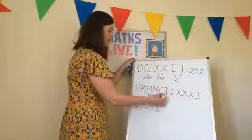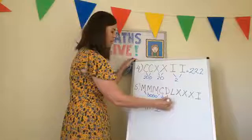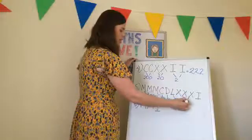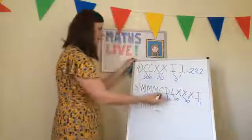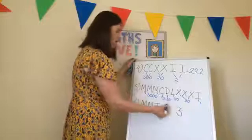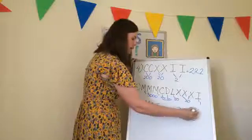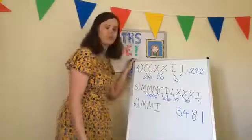The next one, M, so that is 1,000, so that is 3,000. Okay, C is 100, and D is 500, so we need to be careful there. L is 50, XXX is 30, and I is 1, so we need to blend this one together. So I'm going to put the answer down here. So it's 3,000. 100 less than 500 is 400. 50 and 30 is 80, and then the 1 at the end. So the answer to question 5 is 3,481.